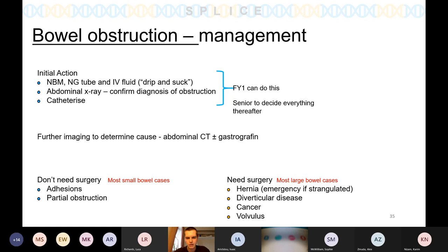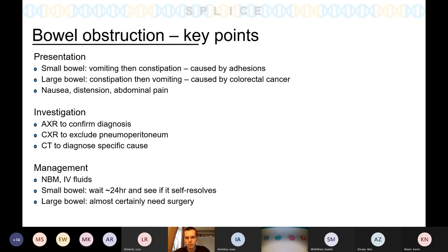So this is the last bit of info I've got for you guys before we all part ways. Bowel obstruction presents with nausea, vomiting, constipation, distension, pain, all fairly intuitive things. If you're suspecting small bowel, they might vomit and then become constipated and you're thinking adhesions. If it's large bowel, they might become constipated and then vomit and you're thinking cancer. You need to do an abdominal x-ray to diagnose it.